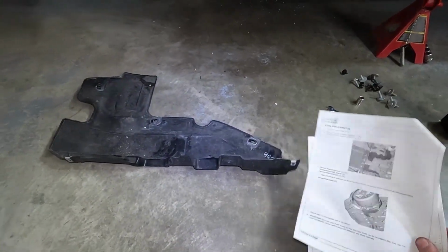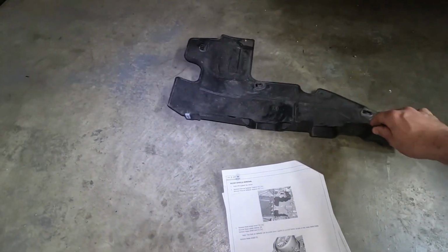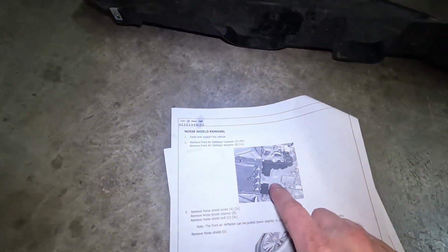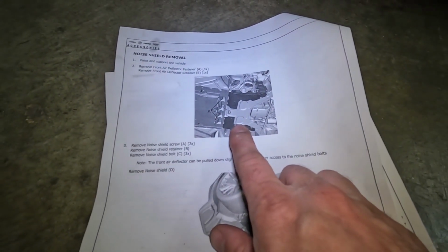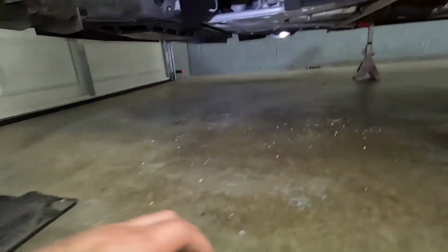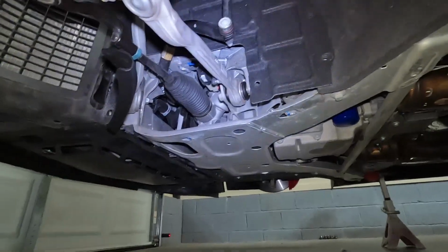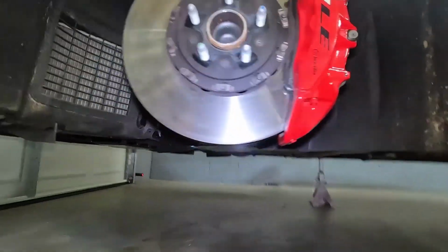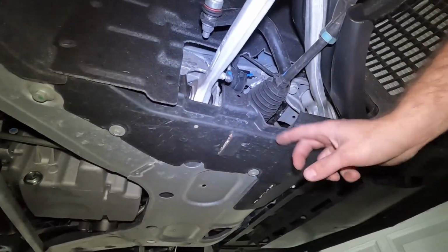First thing in the instructions for the underbody is to remove this piece and the other piece on the inside, which they are calling the noise shields. Let's show you where it went. It went right here. I'll show you on this side. So first thing is to remove this piece.